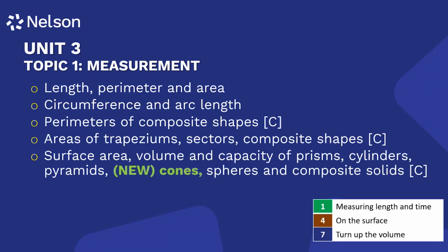The next section is on length, area, and perimeter. Again, pretty much what we've done in the past, except we've added cones, and that's pretty exciting because we're going to do volume of cones. There's ice creams and things like that to start working out, and we can link that to calories too, which is pretty interesting. So that's in chapters 1, 4, and 7.